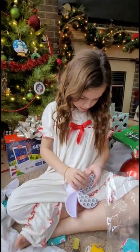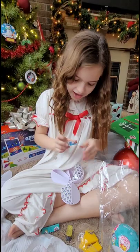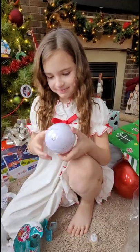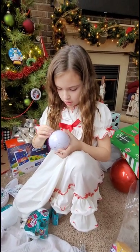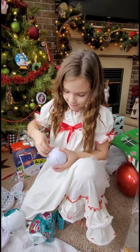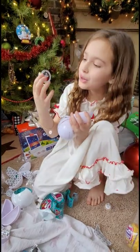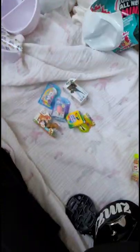Focus. So the last one. Or this one. There's definitely a lot more. We have another fingerling! It's a unicorn! Wow. I'm gonna open my third one. Boom. Let's go. We have some washable crayons. Markers. Super cute.